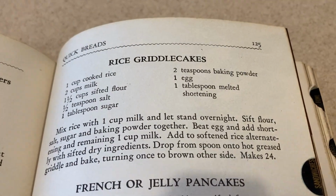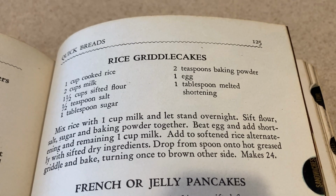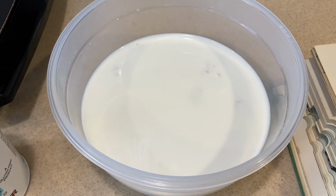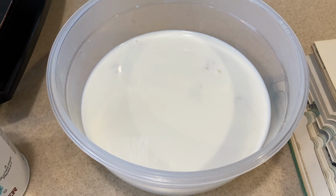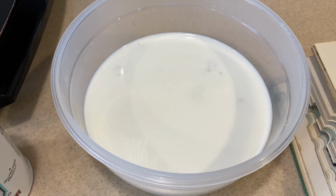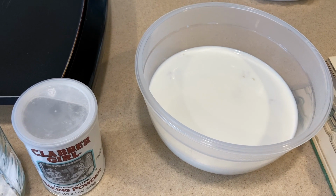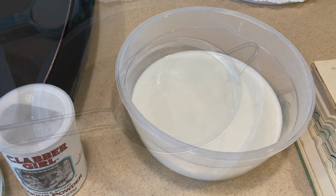Good morning. We're going to start with our rice griddle cakes. We have had the 1 cup rice soaking in the milk overnight. I made a mistake. We were only supposed to soak the rice in 1 cup of milk, though the recipe calls for 2. I added both cups to the rice. The 2nd cup was supposed to be added later on, just so you know that we're starting off that way. But it's going to be a great day. We're going to have some good food.